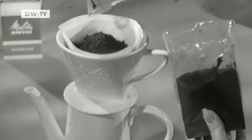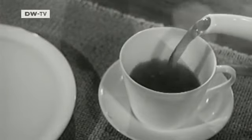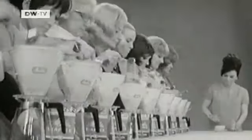This is the Melitta filter. Finer than the finest sieve, it assures maximum coffee enjoyment by trapping the bitter-tasting grounds so that the flavors that taste good come to the fore. That's why 9 out of 10 housewives filter their coffee with Melitta.